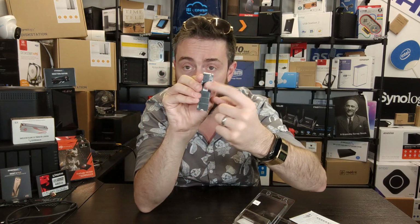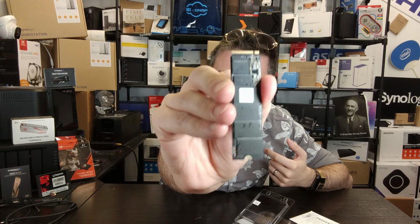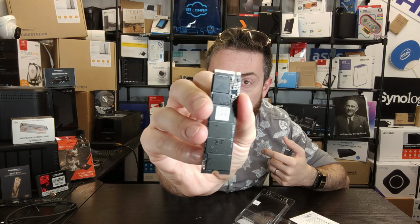Again, the larger capacities do take advantage of two-sided PCB integration, but again, lovely organization there with the Phison controllers at the top. Both of them, even the tiny little chip that you can see. It's a very nice, tight layout of chips. Of course, with the chips being that close together, heat is going to be a concern.